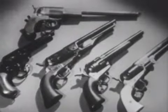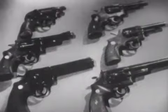Today, the revolver is almost as much a symbol of American law enforcement as the familiar star or badge. Through the years, it has grown to be still another common bond between peace officers of many different jurisdictions. There is a revolver to suit almost any taste.